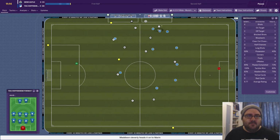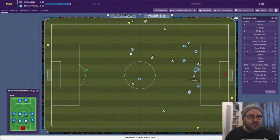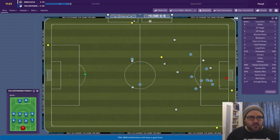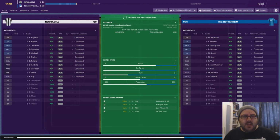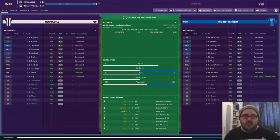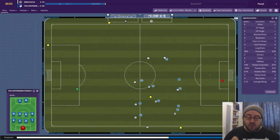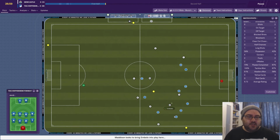Madison down to Marin. Marin driving forward on that left-hand side. Finds Jonjo. Quick ball into James Madison. Loads of space and shoots wide. Playing really, really well in this first opening 15 minutes or so, but we need this goal to make it a little bit more comfy, settle the nerves a little bit, and hopefully go through to the next round. If we do get through to the next round, the draw will be at the end of this match. Madison now into Embolo.